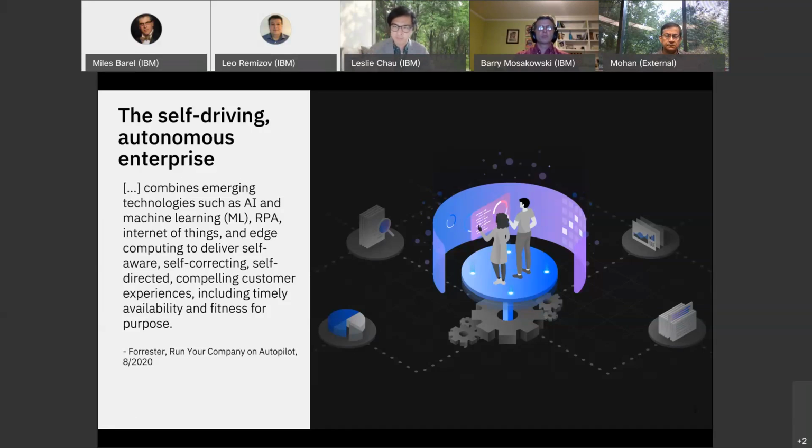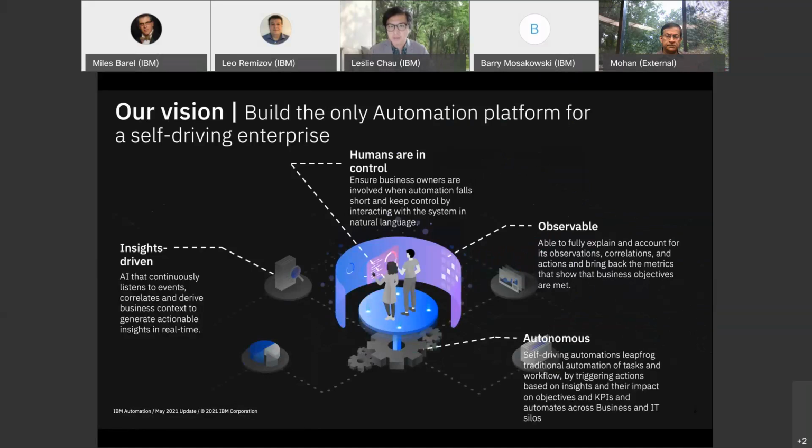So I want to put a pin on this notion of self-driving autonomous enterprise and go to the next slide and talk a little bit about what we think the characteristics of a self-driving enterprise are, and how that marries to our vision for where we want to go with the Automation Foundation. There are four characteristics that we believe. A self-driving enterprise needs to be insight-driven. In other words, it needs to be aware.